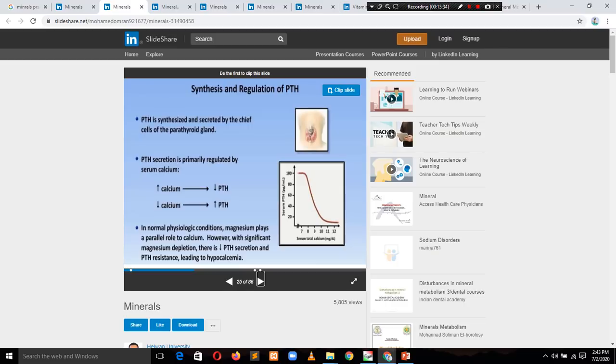Synthesis and regulation of PTH. PTH is synthesized by the chief cells of the parathyroid glands. PTH secretion is regulated by serum calcium. In normal physiological conditions, magnesium plays a parallel role to calcium. However, with significant magnesium depletion, there is impaired PTH secretion and PTH resistance, leading to hypocalcemia.